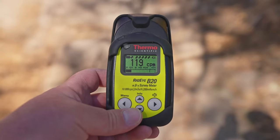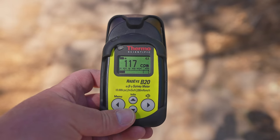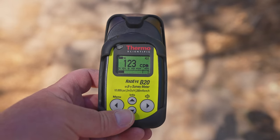So this RadEye B20 has been giving me a little bit of a higher than normal background radiation here in this canyon at this upper portion. So there might be some level of contamination that's out here. I'm not sure what it is though. It could be strontium-90, could be uranium metal, it could be a lot of things. It's really hard for me to identify the isotope that might be out here. But it looks like it is emitting gamma radiation because it seems like it's picking up an additional radiation reading no matter where I point it.